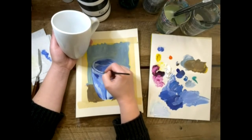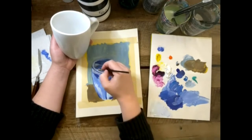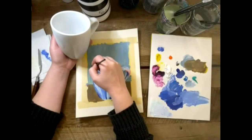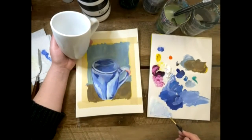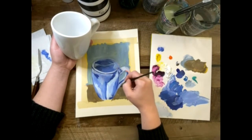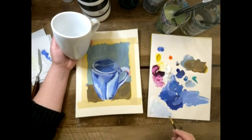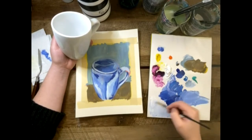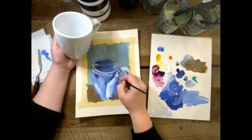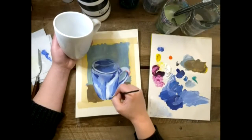Now I can start building up some of these whites too, back on these. As we start to build up more lights and more darks, we get the sense of this form. The more we add, the more it starts to look like it has depth, where we're creating this illusion of space.